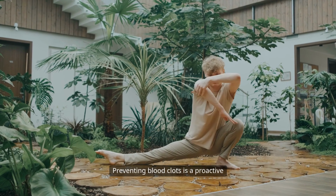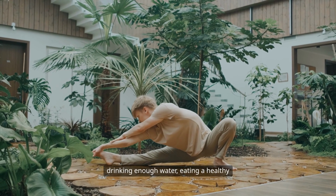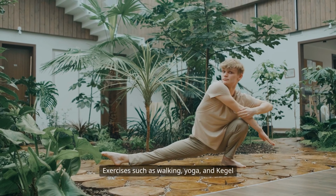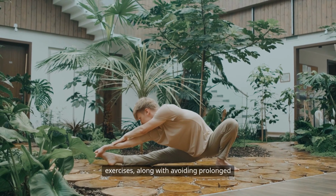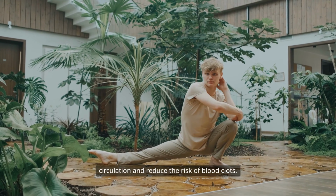Preventing blood clots is a proactive process that involves regular physical activity, maintaining a healthy weight, drinking enough water, eating a healthy diet, and controlling risk factors. Exercises such as walking, yoga, and Kegel exercises, along with avoiding prolonged sitting and quitting smoking, help improve circulation and reduce the risk of blood clots.